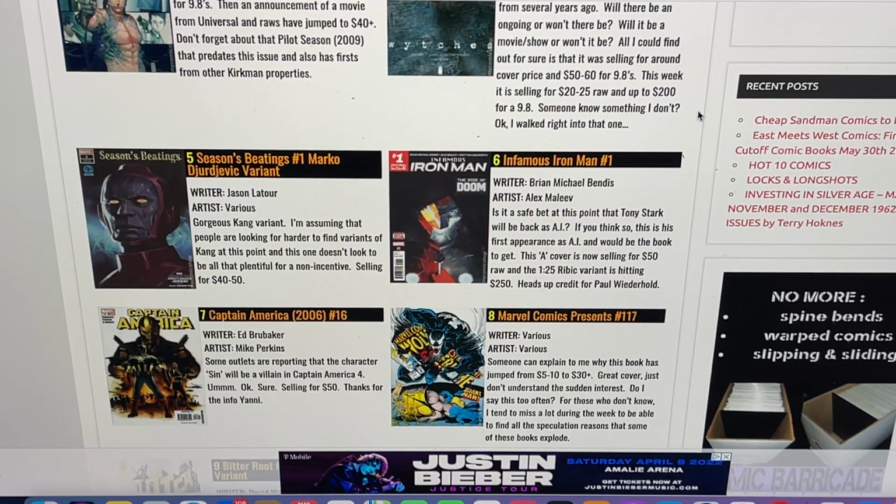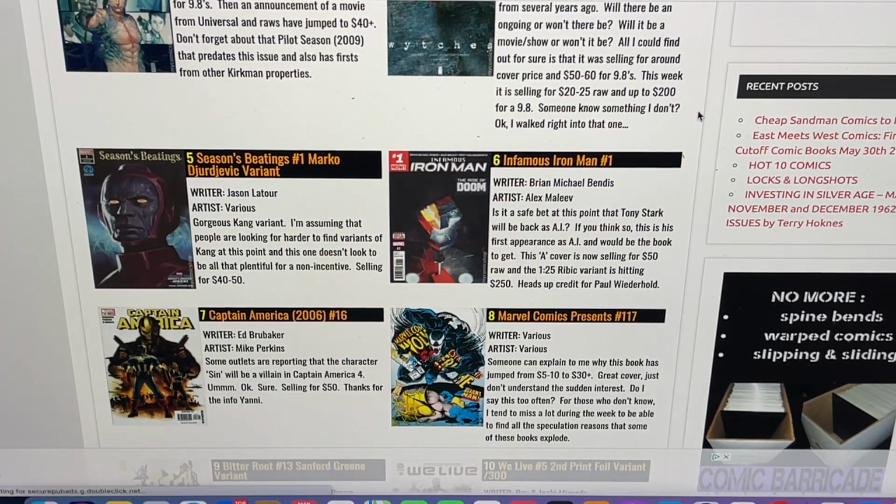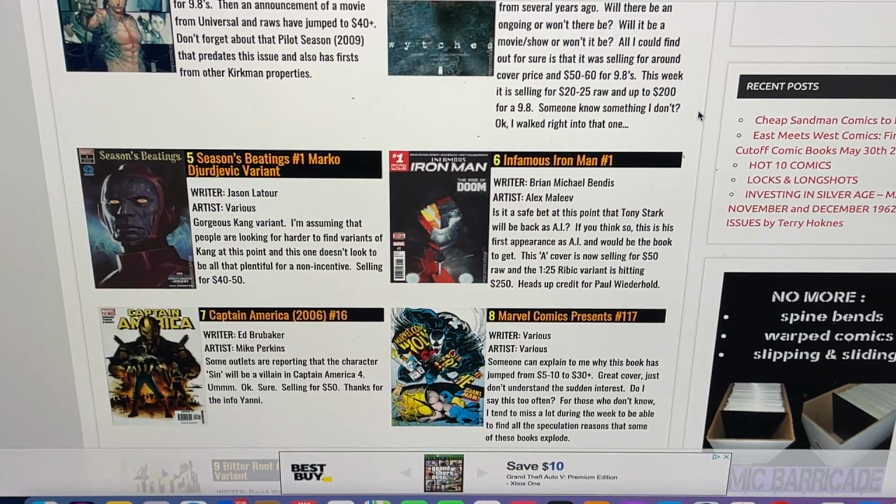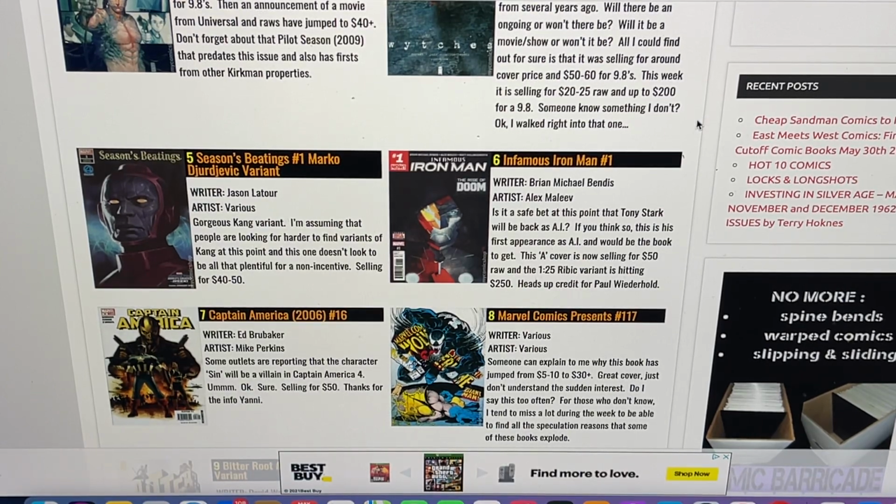But yeah, I think this Infamous Iron Man series will do well. Tony Stark is likely to be brought back as artificial intelligence, and this is the first appearance of that in issue number 1. So make sure you look for that book. It's a book that was cheap for a long time, cover price. I'd see that in back issue bins all the time. Now selling around $50 raw, so take note of that. And if you can get the Ribbit cover at a good deal, I would try to pick that one up.